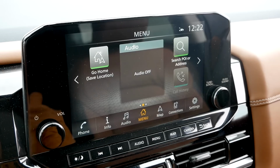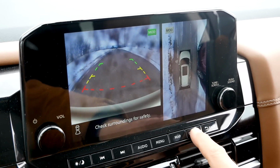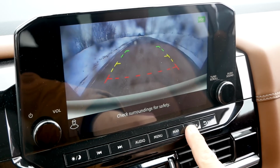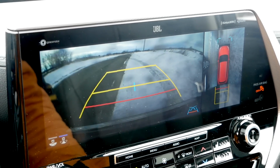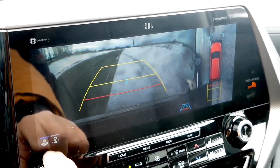Here in the Pathfinder, you put this thing in reverse and you get that overview look, and then you get the rear view. You can also get a nice look down the side of the vehicle, or then just a wide rear view. And then over in the Highlander, you can see them all here. Basically the exact same views. You get the overhead look and the rear view. The one different thing in the Toyota is this.